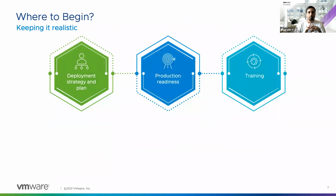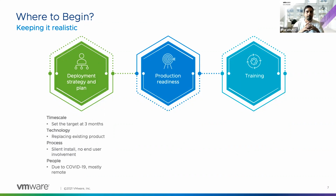So now let's move on to the deployment journey. If you have something in mind, where to begin with? These are the main phases we follow: deployment and strategy plan, production readiness, and training. So what is there in the deployment strategy plan? We first need to really define what problem we are trying to solve here. Is it because some breach happened at the organization, and we need to come up with this Carbon Black EDR solution? Or is there some audit coming in where there is a requirement for EDR, or is there an upcoming renewal and we need to replace the existing product? And then we need to set some timeline.